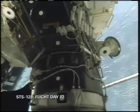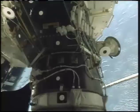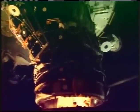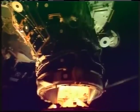Discovery, Houston on the big loop. You are go for undocking. Copy, Houston. Go for undocking. Houston, Station from Discovery. Physical separation.